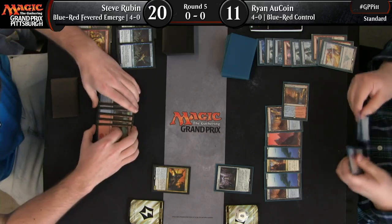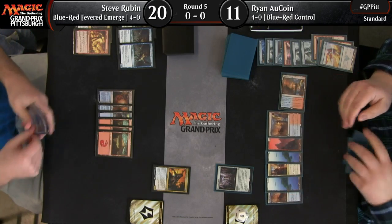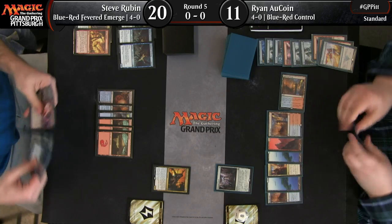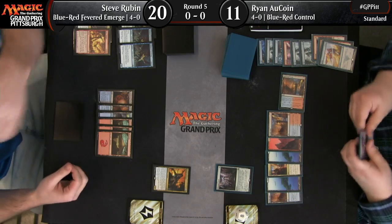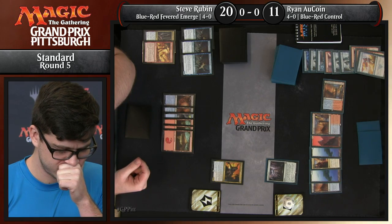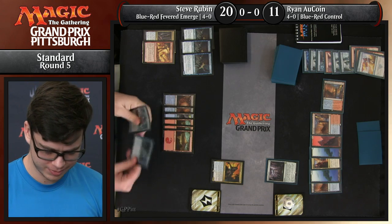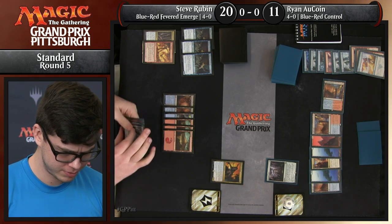He's got to feel pretty good about his current position in this game. But Steve could win out of nowhere. His opponent's at 11. He's an Elder Deep Fiend deck, and he does have one in hand. You see him trying to figure it out. Again, 6 mana from a blue opponent. Just nothing good can come of attacking into that.